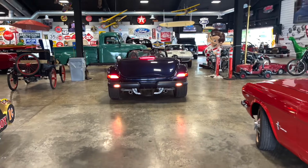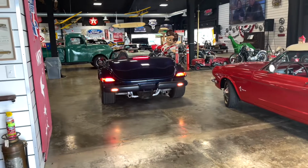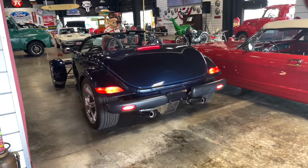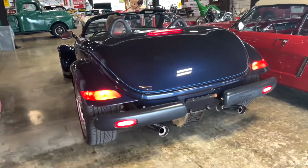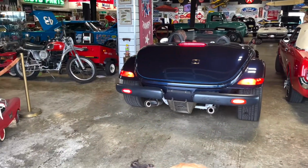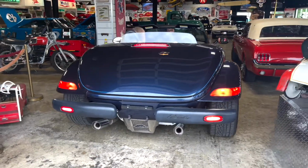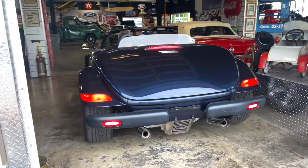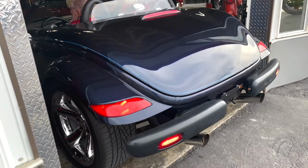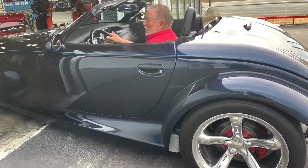I'm gonna get the Prowler out and take it down the freeway for you. It's kind of a funny thing to back up because it's wider than you think it is. It's narrower in the front where you're looking, and the back end's much bigger than the front end. Watch out, puppy. Get the seat out here in natural light. Shows the paint a little bit better, I think.